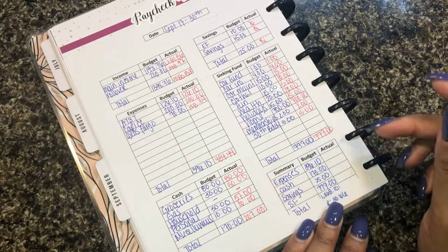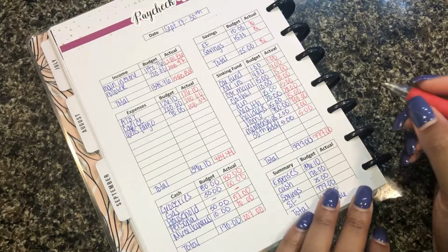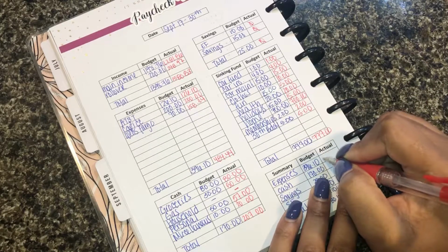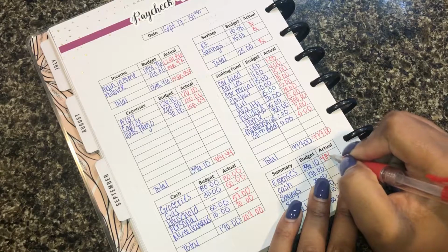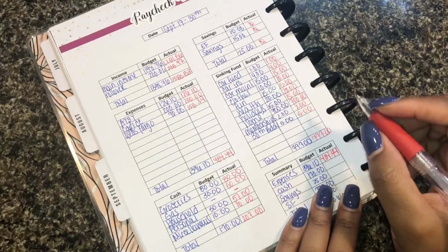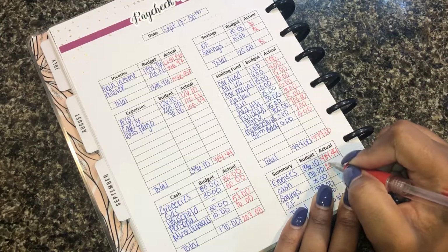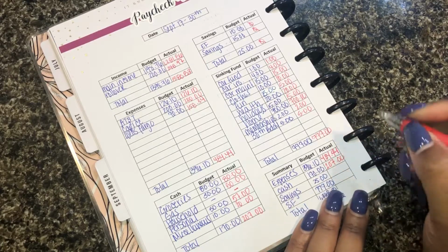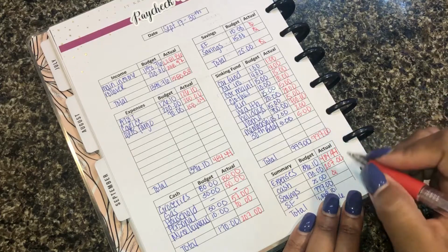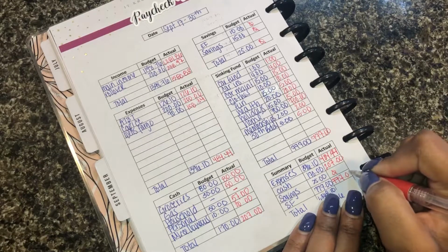So now we're just going to go to our summary page and wrap up everything. So we budgeted $396 for expenses, but it ended up being $484.44. And then for my cashless cash envelopes, I budgeted $170, but I ended up doing $207. And then for savings, I budgeted $25, but I did 0. Sinking funds was on point at $777.